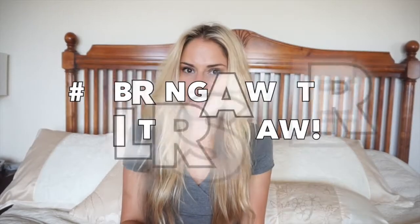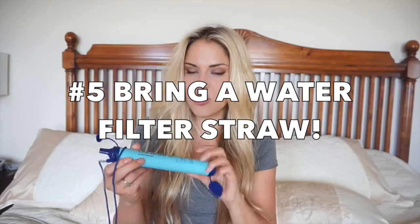The last life hack that I have is this. This is called the LifeStraw. And this is a water filtration straw that you can drink right out of like this. And it filters 99.9% of bacteria. On this island, they say that the tap water is not drinkable.